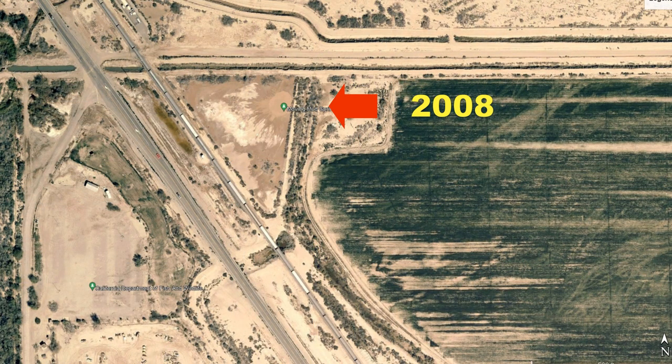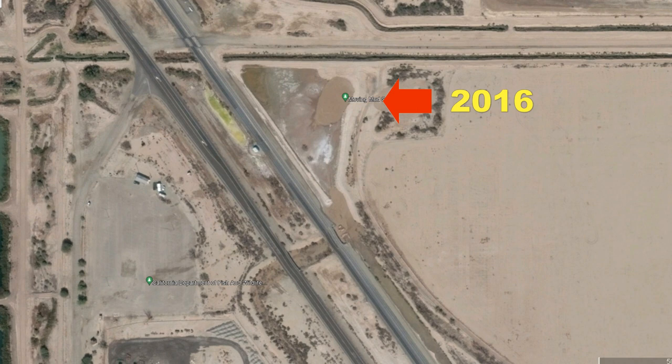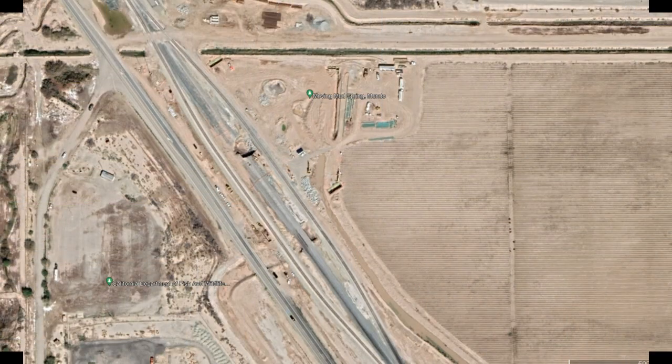In 2008, the Niland Geyser could be seen located just to the east of the railroad tracks. In 2016, it could be seen that the Niland Geyser was still located in the same place. In 2019, the Niland Geyser can be seen to have relocated directly under the old path of the railroad. The view at the time shows the initial rerouting of the railroad to the west, and then the current rerouting of the railroad to the east around the geyser.